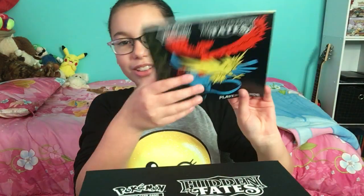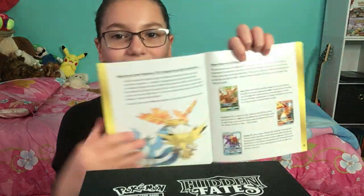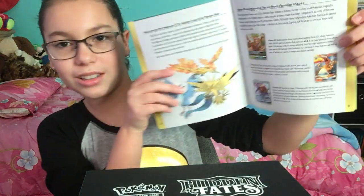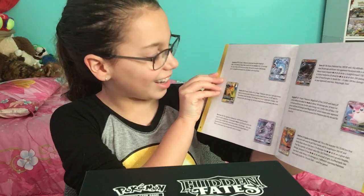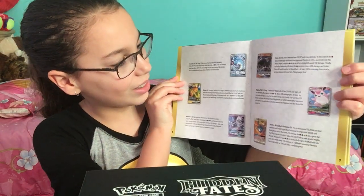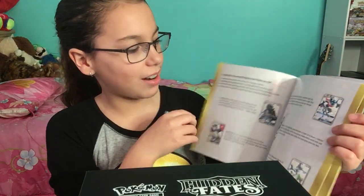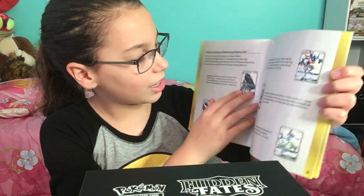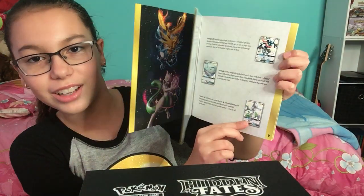Alright, so here's the book. I want to see the cards that it comes with. So, I got the Charizard GX already from the tin, which is right here. Pinsir GX, I don't want to get him. The Raichu GX, Gyarados, Mewtwo, Onix, Wigglytuff, Moltres, Zapdos, and Articuno, which I already got. Oh, and here are the shinies. We got Shiny Charizard, which everyone wants, Shiny Decidueye, Shiny Electrode, Shiny Greninja, and what I really want, Shiny Mewtwo.